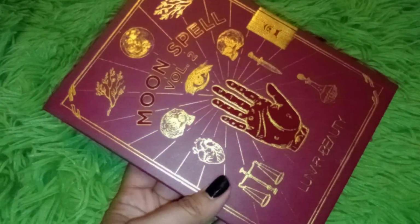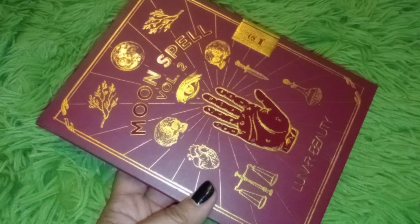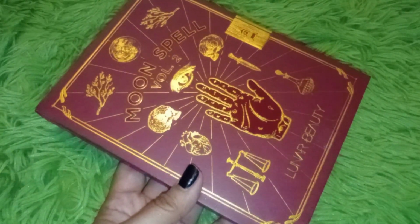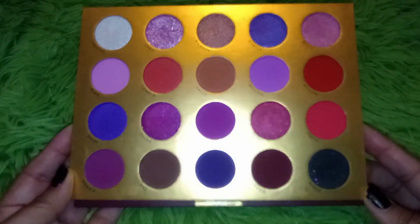From Lunar Beauty, we have the Moonspell 2 palette. I was never able to get the Moonspell 1. I missed out on that one, but this one is the Moonspell 2. And this is our very magical, mystical, spooky themed color story.